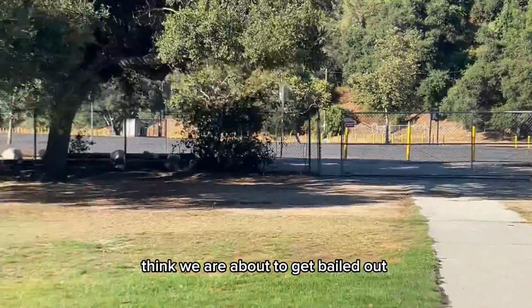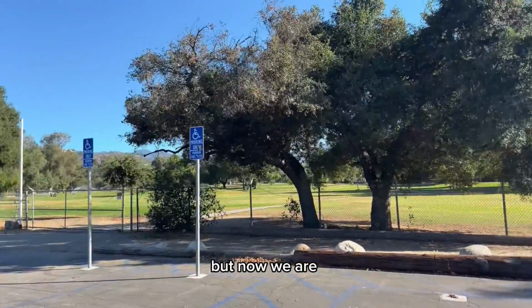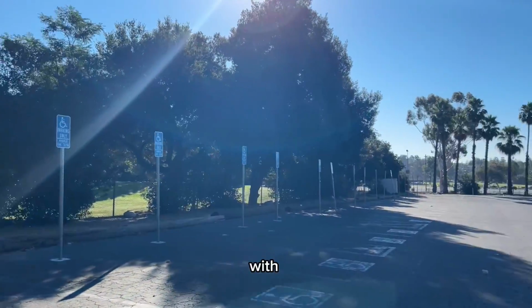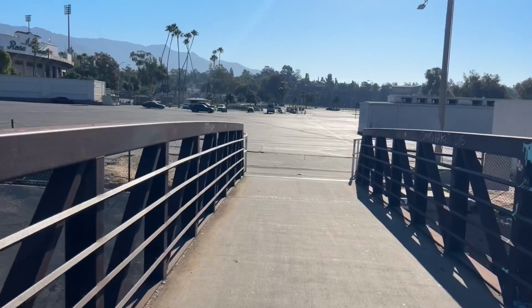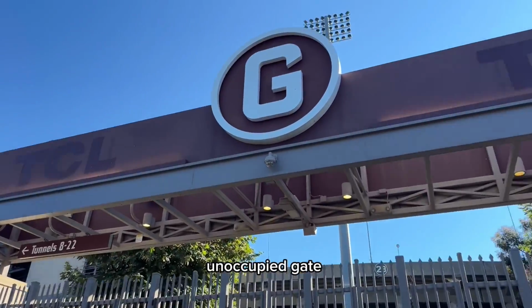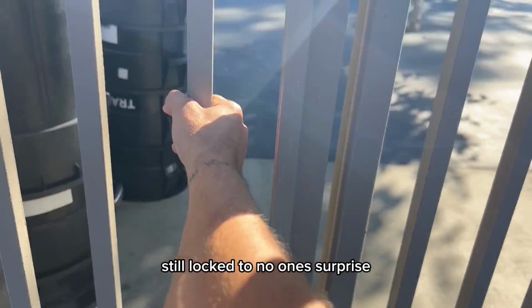They were about to get bailed out by an open gate right over here. But now we are this far away from the Rose Bowl, about 75% around it, with no sign of any entrance. One more bridge across over. Just one more unoccupied gate at Gate G over this way. Still locked, to no one's surprise.